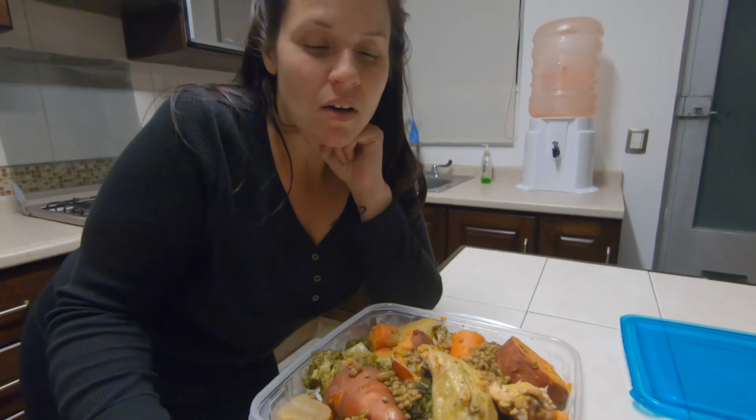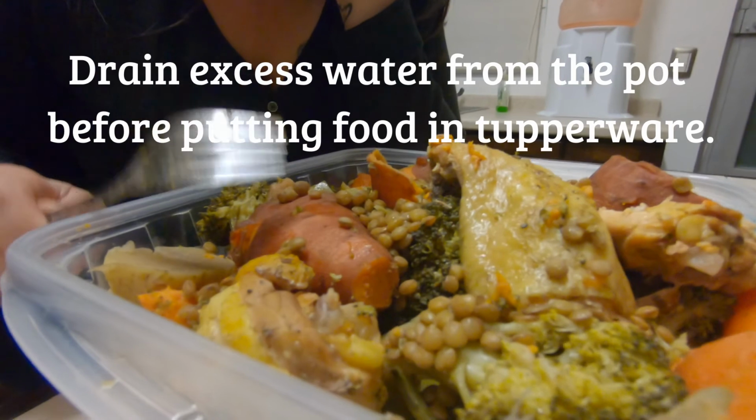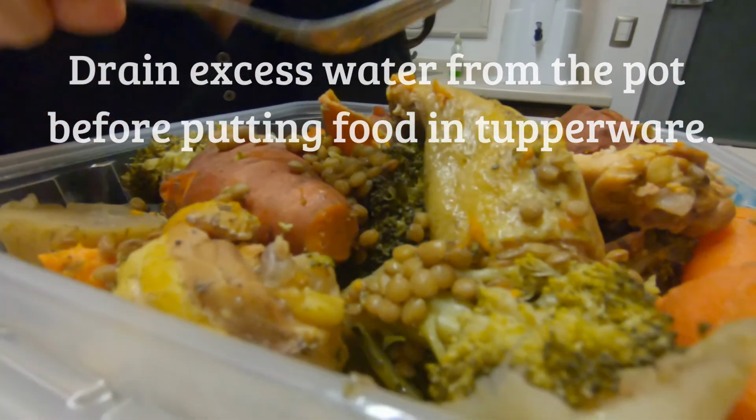And please like. As promised, the end result, after about 2.5 hours of cooking, here we are. And this isn't even all of it. I still have a little bit in the pot. I'm gonna put it in a separate Tupperware. I just wanna show you how tender everything cooks.